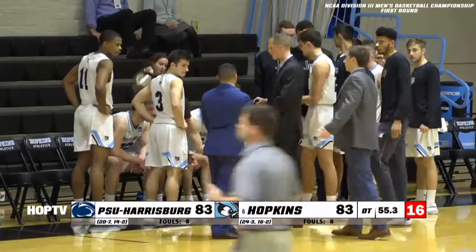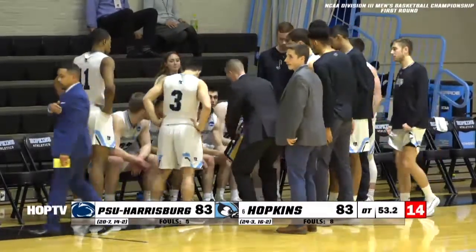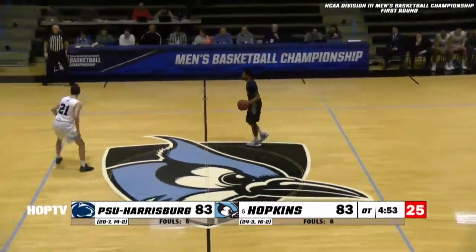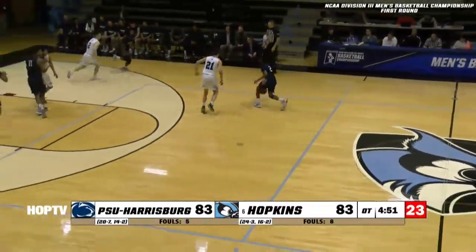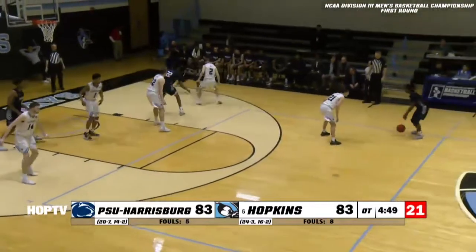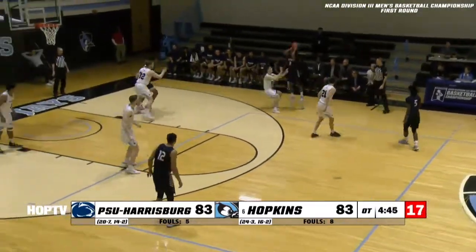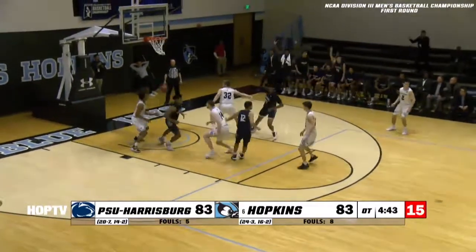Game of the year. I mean, this is just unbelievably high-level basketball on both ends. The Nittany Lions will start with it in the second overtime. Connor Newcomb, Jeff Jezewski, HopTV. We're tied at 83. This has been unbelievable from Goldfarb Gymnasium. I feel like this game's taking years off of my life just sitting here.